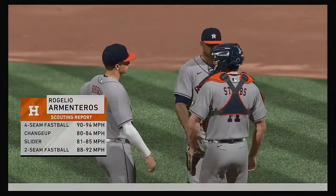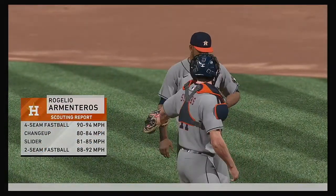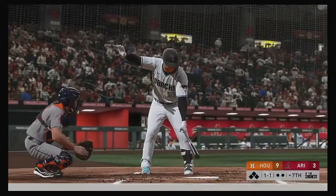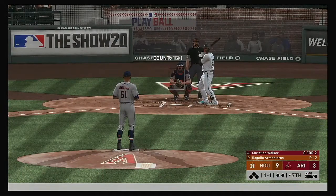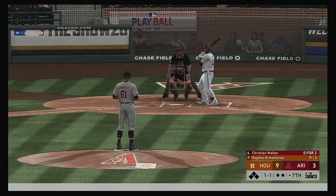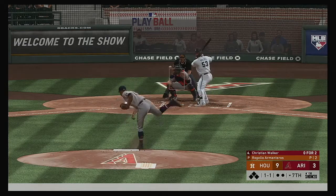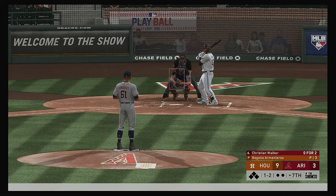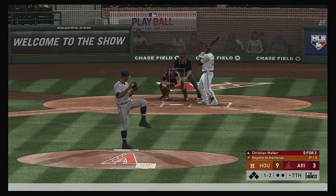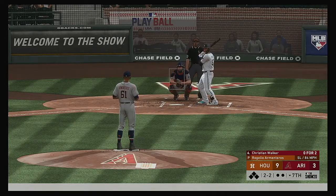Rogelio Armenteros gets the call from the pen to take over on the mound and start the home seventh. Christian Walker steps into the box, no hits in two trips to the plate for him in the ballgame. It doesn't look very promising so far in this one as we move into the later innings. Down by a bundle, it's time to get some base runners and hopefully a long ball to get them back into this one. Armenteros, a Cuban-born ball player. This is his second year as a major leaguer.